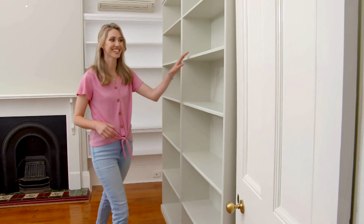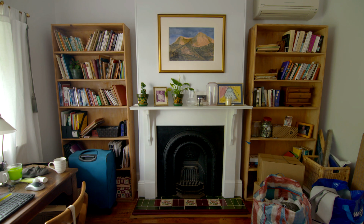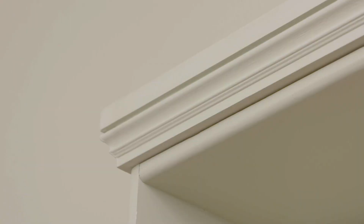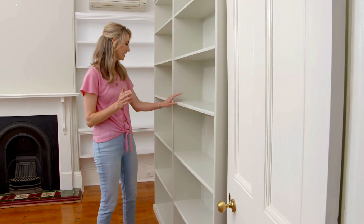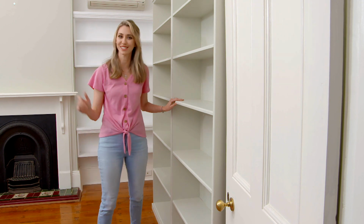Do you recognise this? It's hard to believe, but they were once the tired old bookshelves that flanked either side of the fireplace. And look at them now. A lick of paint, some beautiful decorative moulding, and it's like a grand library that now matches the grandeur of the rest of the room.